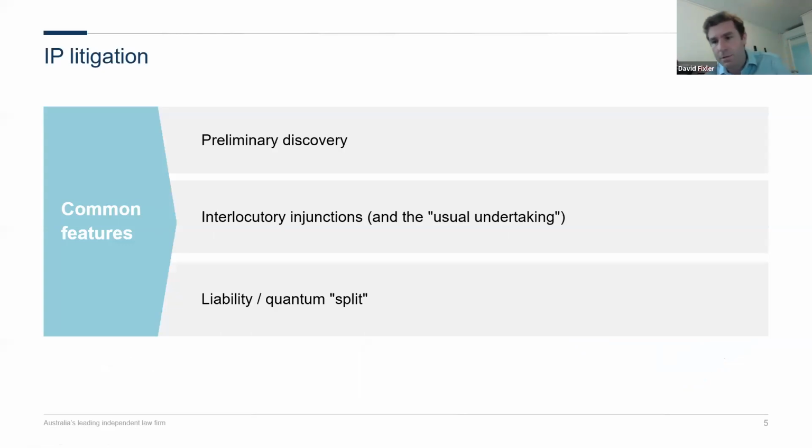Common features of IP litigation. First, preliminary discovery. So it might be the case that you think you have a patent and you think that a particular competitor is using your patented process, and you have good reason for thinking it, but you don't know absolutely for sure. And you would like to know it so that you can decide whether to commence proceedings. And there is a mechanism that enables that to happen.